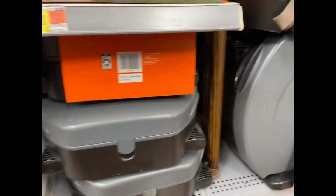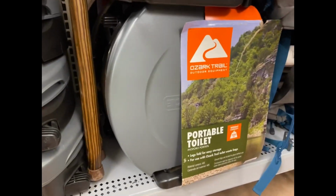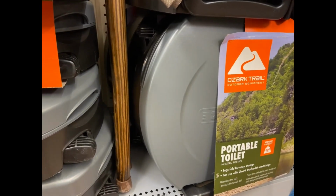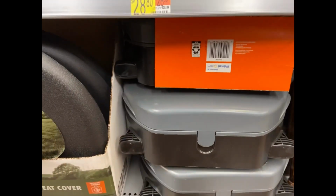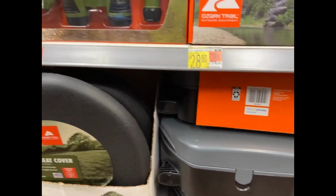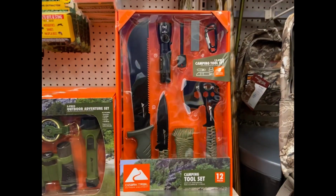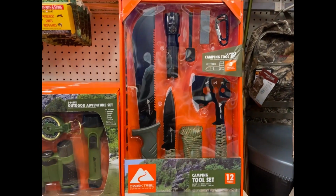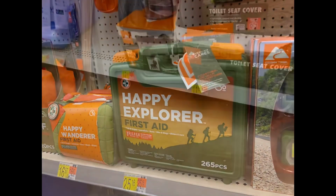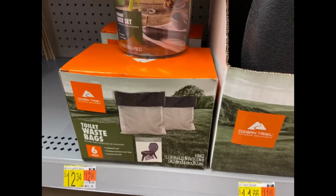Okay, if you're looking to go camping, Walmart does actually have a nice little amount of stuff. There's a portable toilet right there. You'd put the bag underneath it and dispose of it right there. Legs fold out. It's got a seat cover that you can get. And as far as like a camping tool set, that's actually a really good one for starters that are just going out. That'd be a good one to have. Also, I would suggest first aid kit. Oh, look right there. There's the waste bags for your little portable toilet.